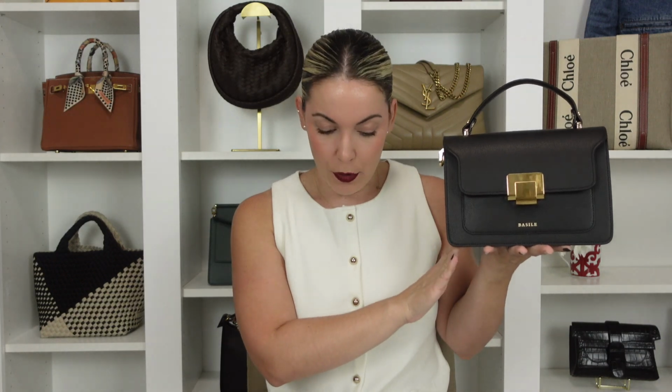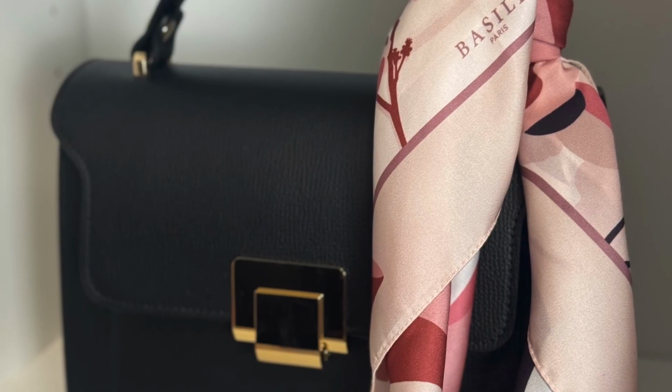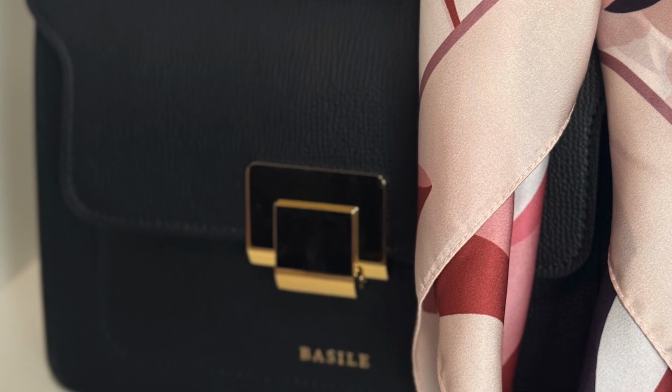Now, the Petit Apollon from Basile is made out of bobine leather. It does have a cotton interior, and this piece current retail price is 430 USD.